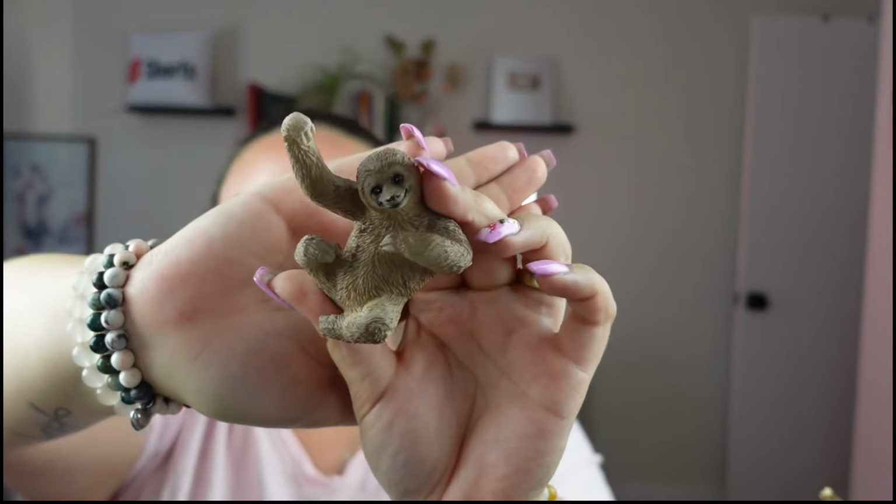One more thing I missed. One more. Let's see what this is. Please be a gnome or something. Be a gnome. What is this? Oh, it's a sloth. It's unexpected. It's so cute.